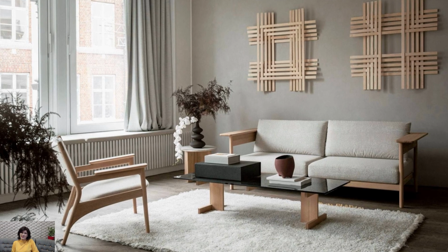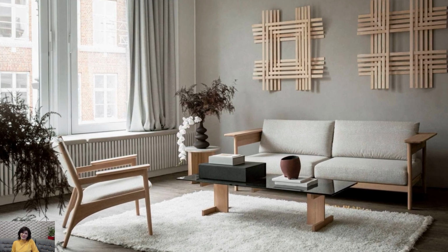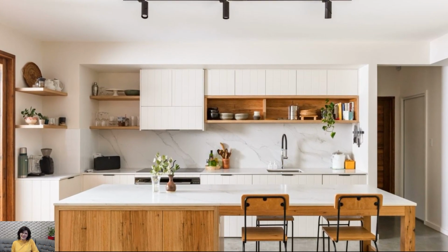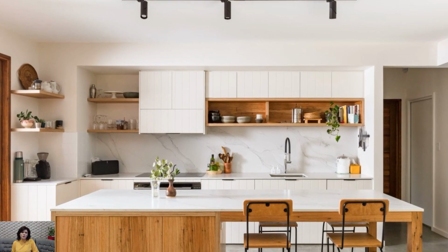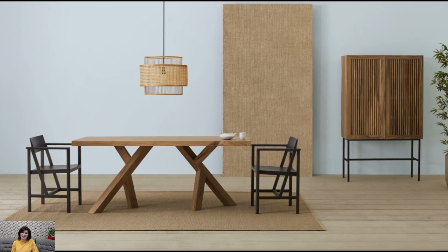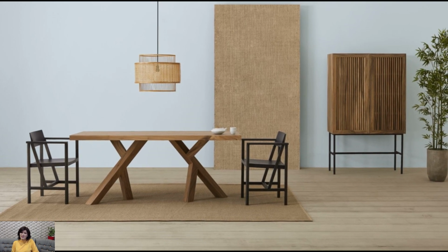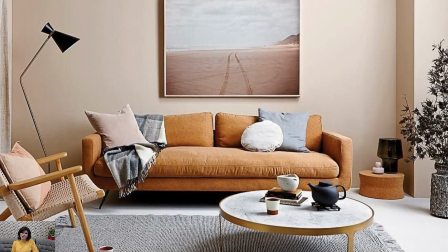In terms of decor, Japandi interiors tend to embrace a less-is-more approach. Thoughtfully chosen, minimalist accessories, such as ceramics, textiles, or carefully placed artwork, add character without overwhelming the space. Indoor plants, a shared love in both design styles, bring a touch of nature indoors.